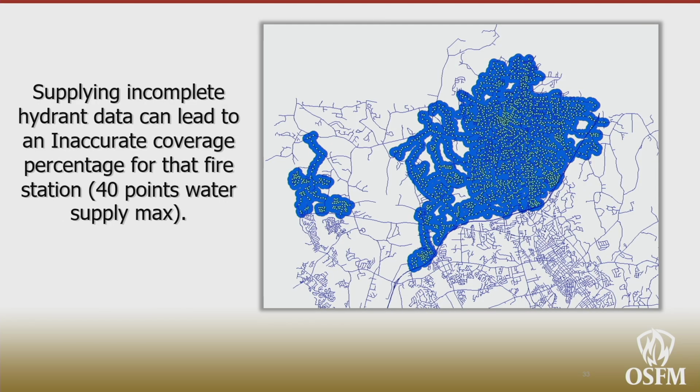Yeah, so you get the total road mileage for your whole county. And so you'll run this analysis and you will clip out the roads out of that and you'll get your percentage from that. So that's how ISO gets their hydrant percentage.